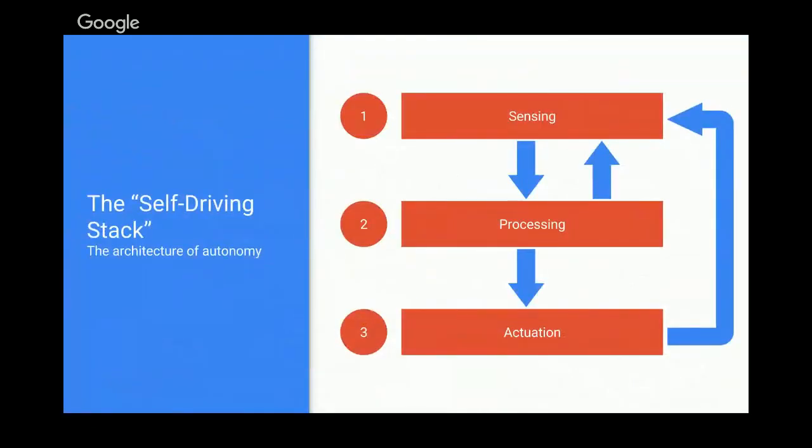Looking from the high level, what's going on in an autonomous vehicle? Well, it's what happens in almost any type of system. It takes in some type of input, it processes it, it manages it, it understands it, it learns what's going on with that input, and then it does something with that. So you have a sensing phase, a processing phase, and an actuation phase, right? And they all feed into one another.